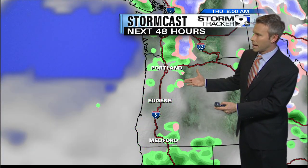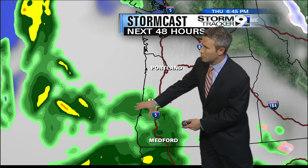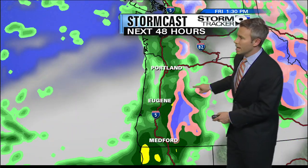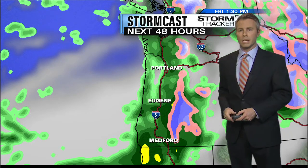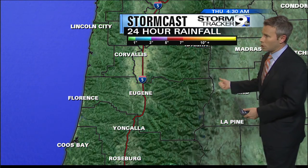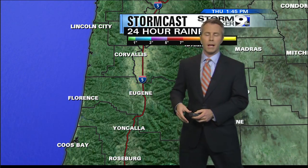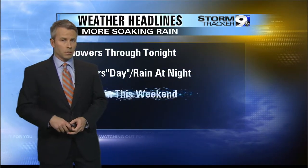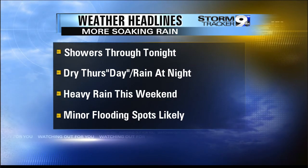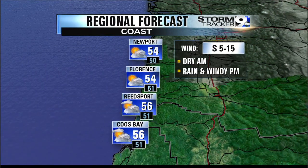So as you see on our stormcast, by tomorrow morning and in the afternoon, things are fairly quiet. By about dinner time, we'll see the first wave push on through. It gets real heavy overnight into Friday morning, and then we start to see the cooler air mixing in as well, and that means snow up in the mountains. An additional 2 to 3 inches of rainfall is expected, possibly an additional 1 to 1.5 for us across parts of the valley. So showers through tonight, dry Thursday, rain coming back in at night, heavy rain for this weekend. And again, some minor flooding is something we'll be watching for.